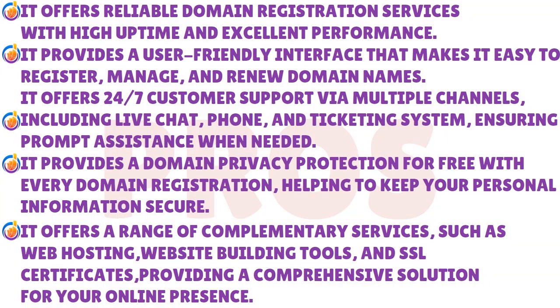SiteGround Domain Registrar provides domain privacy protection for free with every domain registration, helping you to keep your personal information secure. Now, this is an important feature because some other players, they're charging you for it, and SiteGround is giving it to you for free.